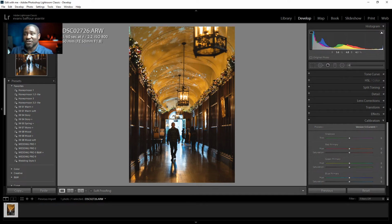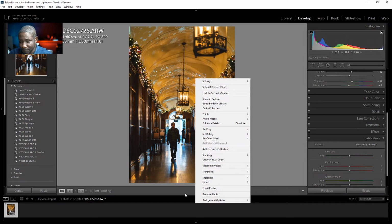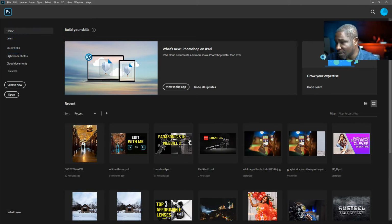I use that calibration tab to do my color grading most of the time, and you can also do some of the color grading with the HSL. But I want to show you how I work with certain images. I don't do this for all images, but certain images I want to take into Photoshop and finish off the edit. So in this case, I'm going to right click this image, go to edit in, and choose Photoshop. This is going to launch Photoshop and take the image into Photoshop.